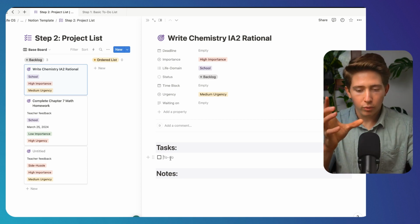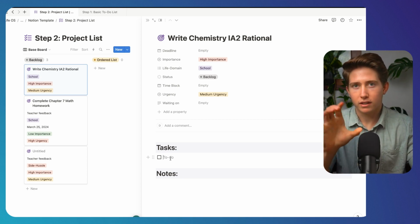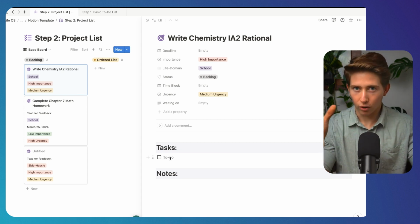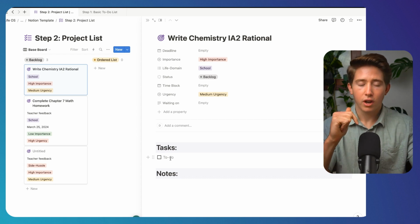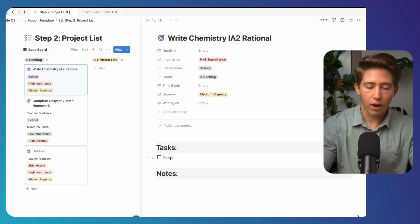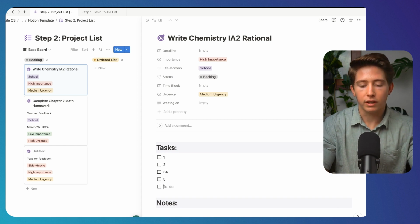Try and get it to the point where you're effectively breaking it down to tasks that you'll do every 5 to 15 minutes. Because if you have a very vague goal, it's going to be a lot harder to focus when you actually try and work on that project. And so spend some time before you start working to define all the things you need to do.